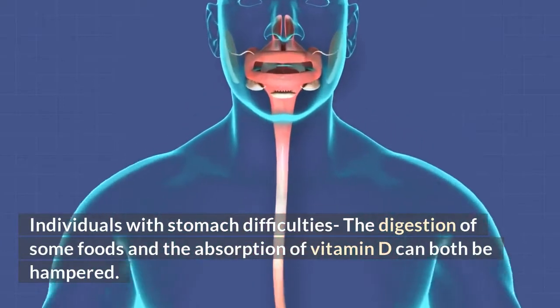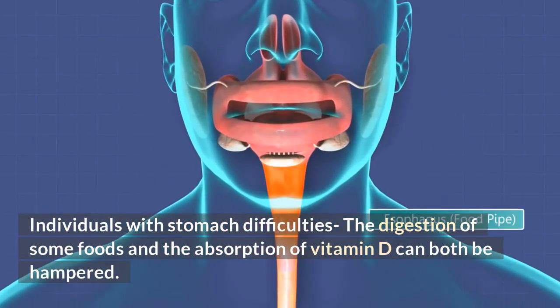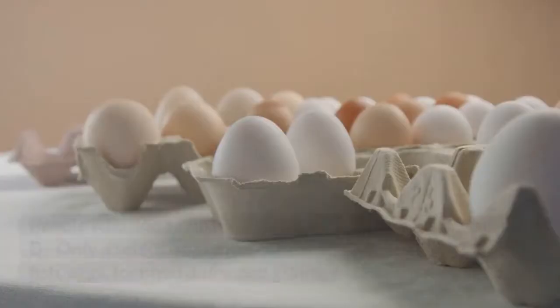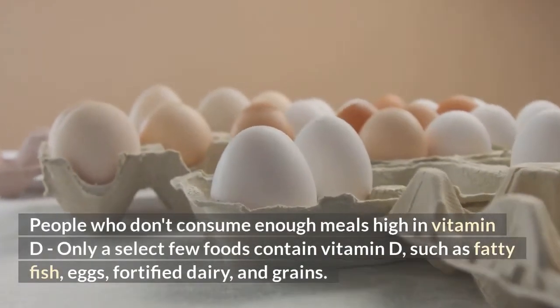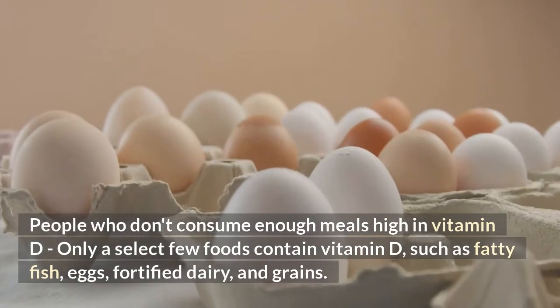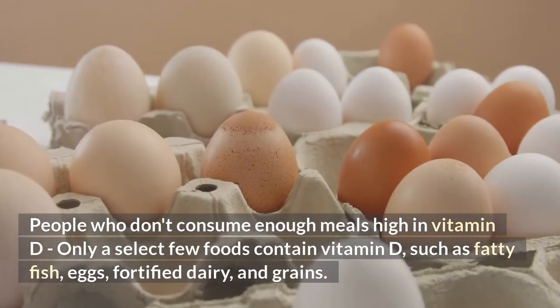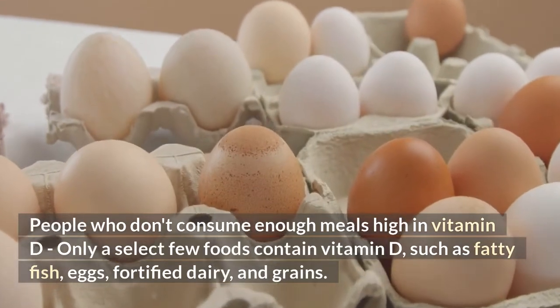Individuals with stomach difficulties. The digestion of some foods and the absorption of vitamin D can both be hampered. People who don't consume enough meals high in vitamin D. Only a select few foods contain vitamin D, such as fatty fish, eggs, fortified dairy, and grains.